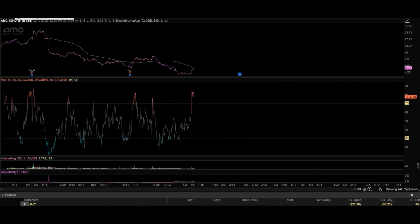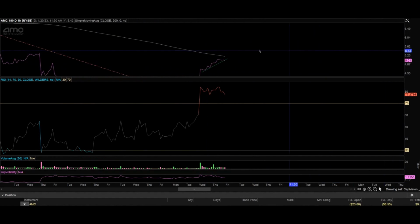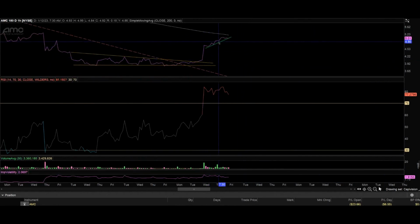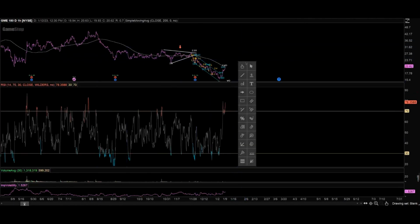Let's hop into AMC. On the hourly time frame, yesterday I was saying that looks good, right? And sure enough, we did see a pump higher. I do always expect these things to drop, though. Always. When they make these big rises, that's great. But honestly, I'm just always waiting for them to come down. It's easier than trying to catch the rallies.